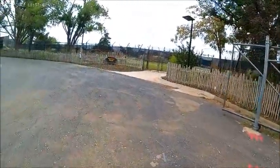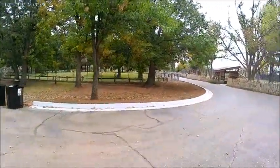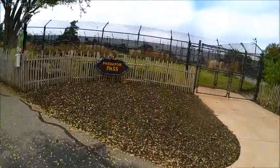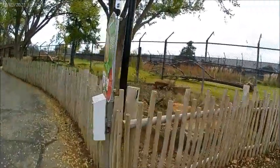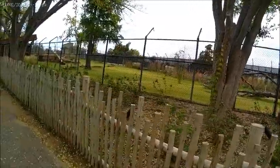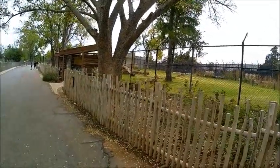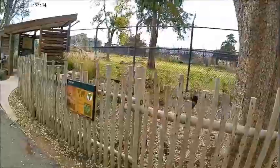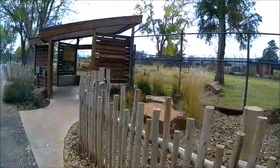Now this area is called Predator Pass. And it's been done for a while. That grass is still pretty green. Well, there's supposed to be cheetahs in here, but I don't know if we're going to see any this morning or not. We might go up here and take a look.